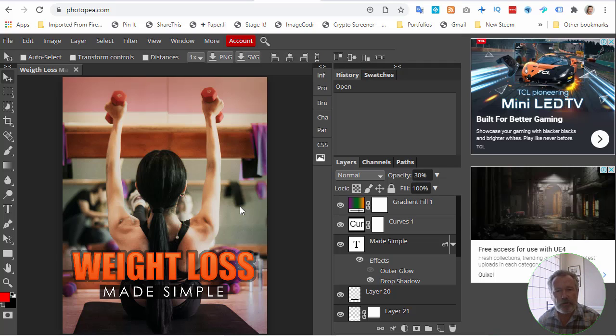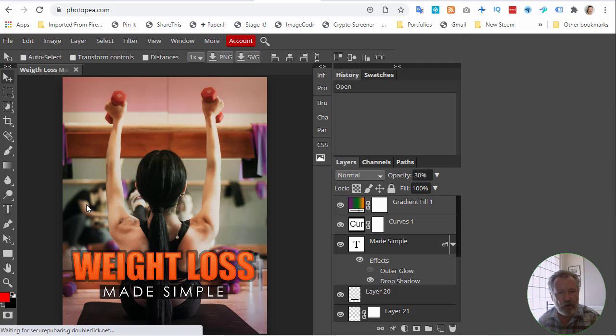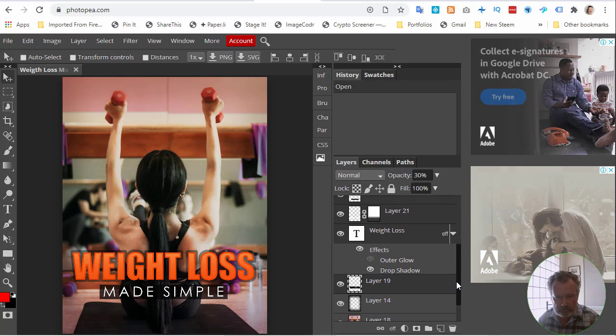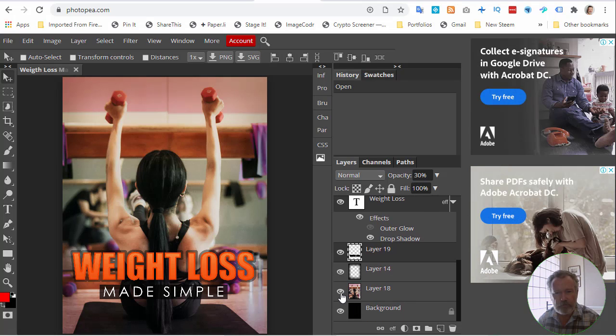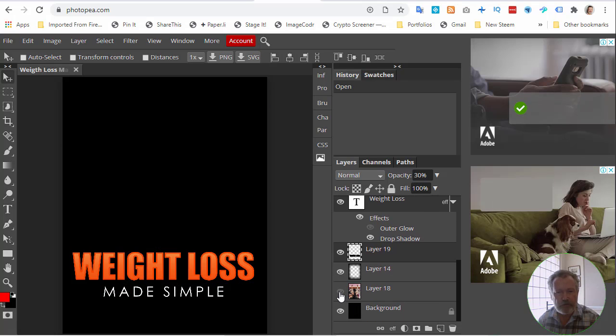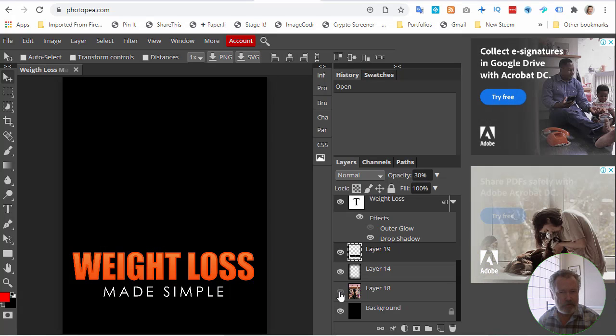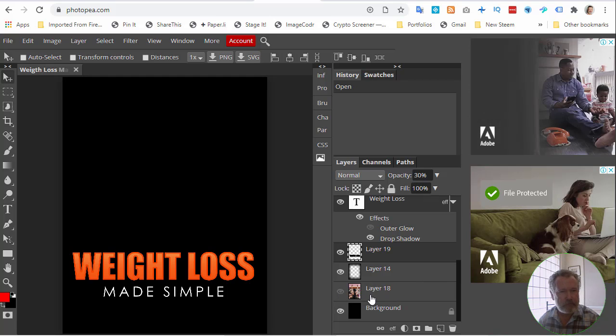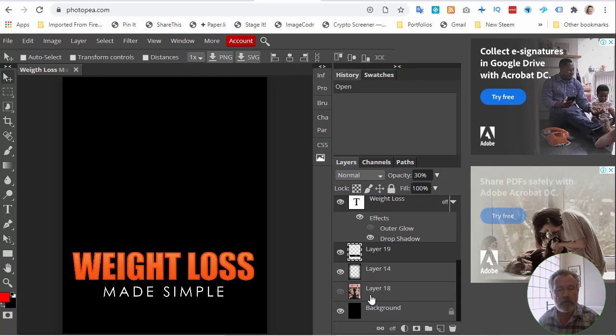So basically what I want to do is get rid of this background image. If we go down, the layers are shown here. You'll see that this layer number 18, if I click on it, it disappears. So what I want to do is get rid of that layer and keep everything else the same. I just want to bring in a picture.